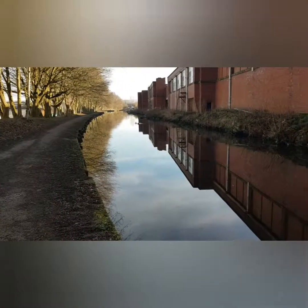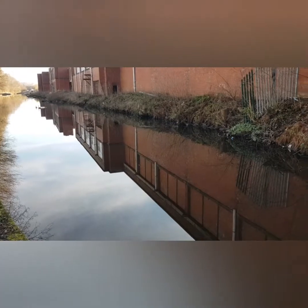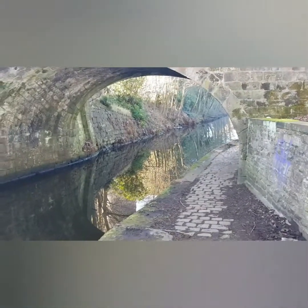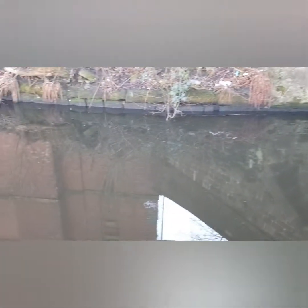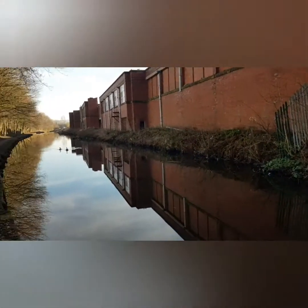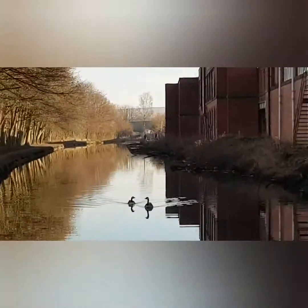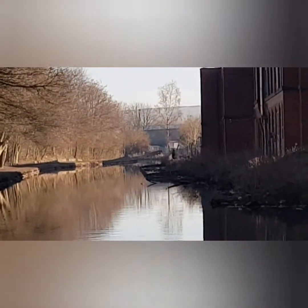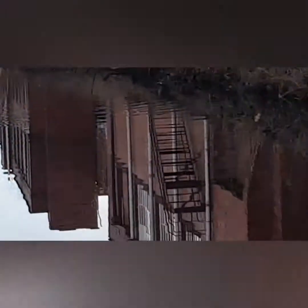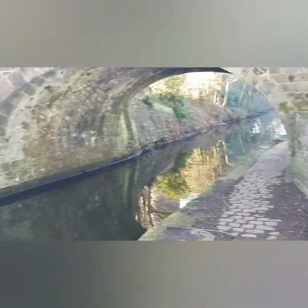Okay, so we're back at this stretch of canal at Rochdale, and let's see what's going on. Back where I found a couple of safes, well, four safes actually, some knives and some tools. And I can just see some chavs a bit further down, so I don't know what they're up to. Let's have a look, see what they're doing. Yeah, having a quick sniff around. Okie doke. Well, let's see what we can do.